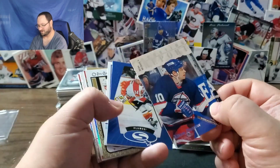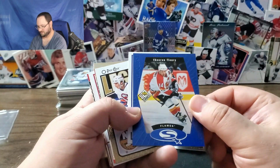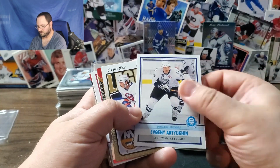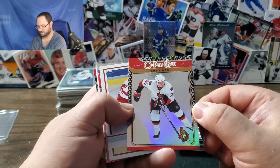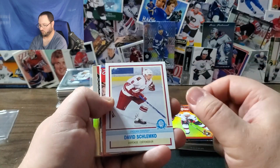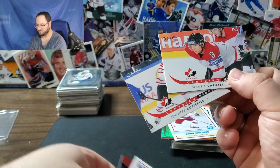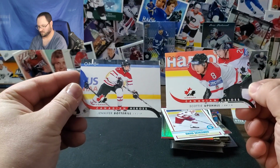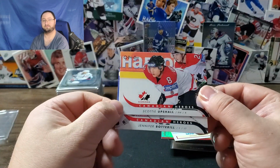The Electric Ice variation, Samsonov from Upper Deck. The StarQuest Blue, Theoren Fleury. Artukin, retro. Bob Bourne, Legends card. Chris Neil, the rainbow variation from O-Pee-Chee. Another retro. I'm still missing a couple of these. These are the Canadian Heroes subset. Not missing a lot. I'm just missing a couple, just a few, just enough to say that I'm missing.